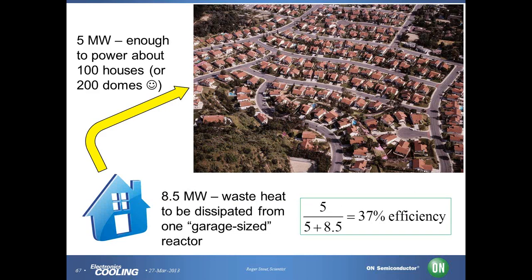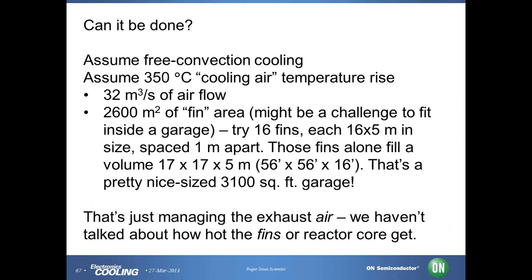And it'll be small enough even to fit in a garage. Okay, that's all well and good, and in fact the beryllium core of the reactor itself could be as small as a bread box, which clearly will fit in your garage. Here's the rub. To get that 5 megawatts electric, your waste heat is 8.5 megawatts. In other words, there's even more waste energy than the amount of energy you're generating to spread across 100 houses. And you're going to try to dissipate all that waste energy from a single garage?